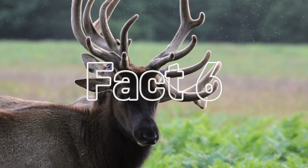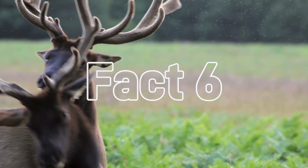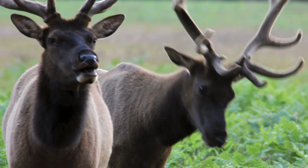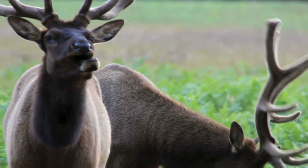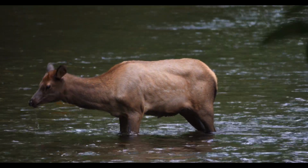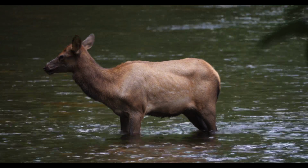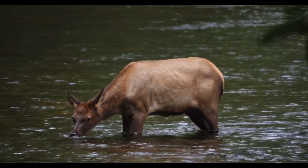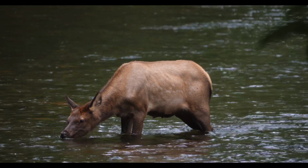Fact number 6. Elk must stay constantly alert for dangers with predators like wolves and bears around, so they have excellent senses adapted for detection. Their huge ears can rotate almost 360 degrees to pick up even the faintest sounds from any direction. With such precise hearing, it's nearly impossible to sneak up on an elk.